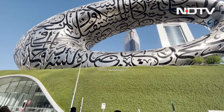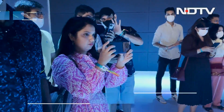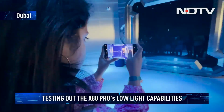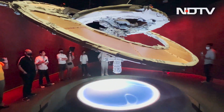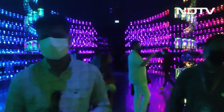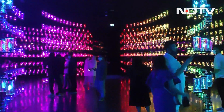The future belongs to those who can imagine it, design and execute it. So it only made sense to test out the video and low light capabilities of the Vivo X80 Pro inside the building that is already ranked as one of the most beautiful museums on the planet. The X80 Pro shines in low-light videography, but it is all the extra features that Vivo has built in that make it truly stand out.